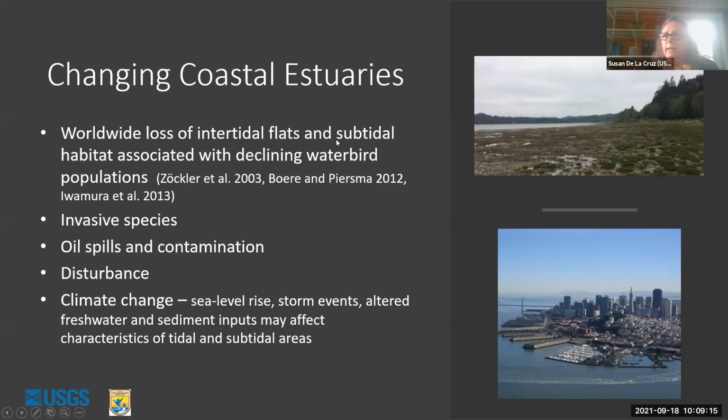There's the worldwide loss of intertidal flats, both from reclamation of flats and just changes in subtidal habitat. And that's been associated with declining waterbird populations. We also have issues like invasive species. Estuaries are a place where people and commerce happens more frequently, perhaps, than other parts of other landlocked areas. So we get a lot of invasive species making their first entry into countries through estuaries. Estuaries are prone to oil spills and contamination, human disturbance, and of course, the many effects of climate change.